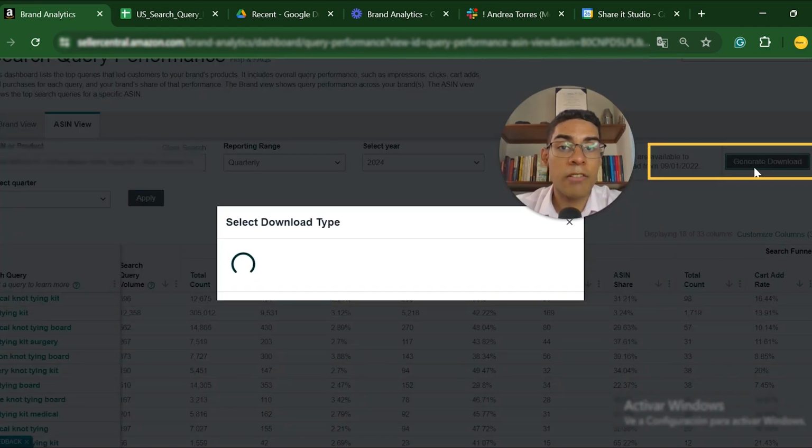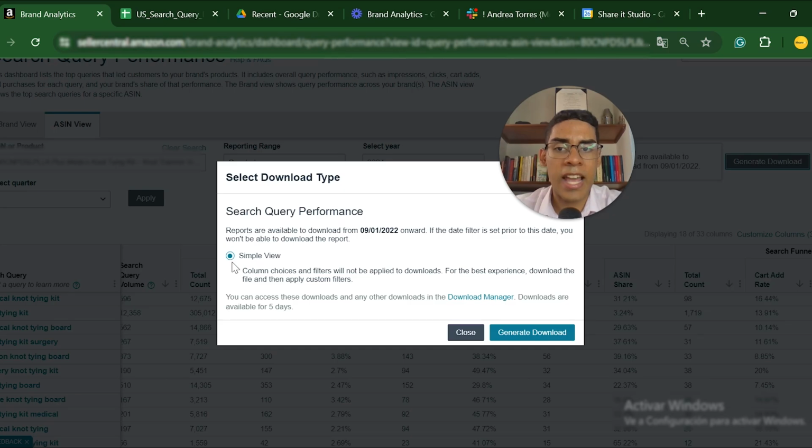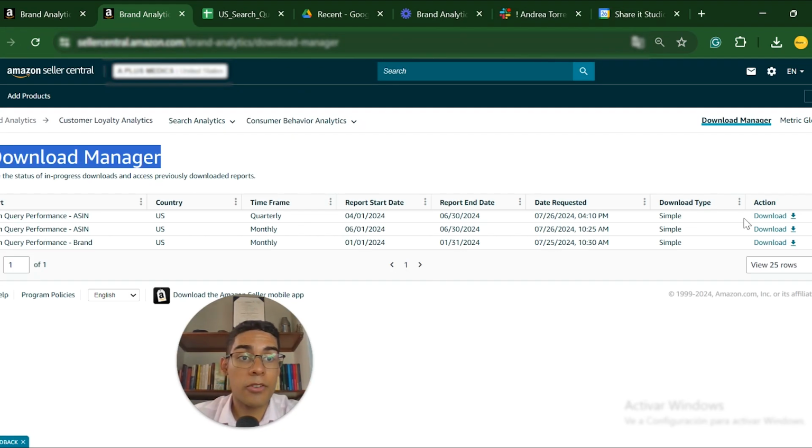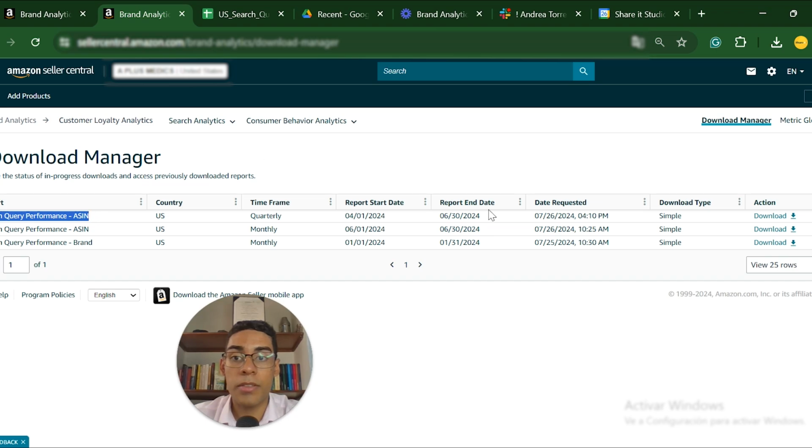So we're gonna click on generate download, and we're gonna select a simple view. We're gonna generate download, and we're gonna click on open download manager. Now, once we're here in the download manager, it will show us how our last submission, the report that we want to download, is. We can see here that it's this one, the quarterly, and that I submitted this one. We go to actions, so we click on download.